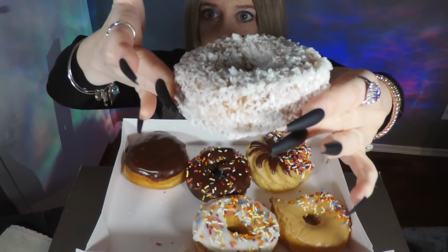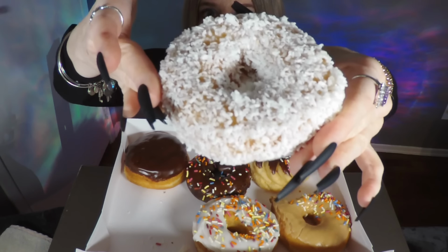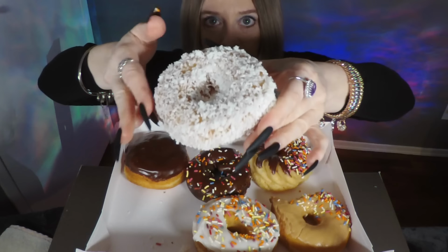I don't expect to dislike any of these donuts. It will be just about which ones do I like the most. Okay, let's taste the coconut. Also, I'm curious about it. So I don't know, is it a glazed donut with coconut on top? Is it like a cake type donut? I'm not sure what to expect. But we're gonna find out together.